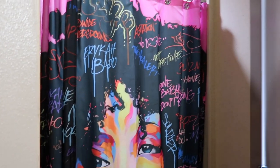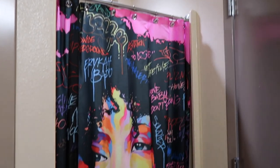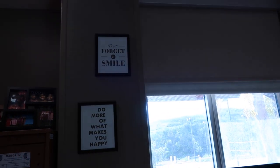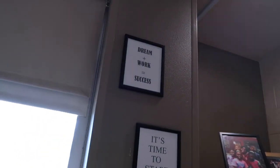And then this is my beloved shower curtain. Erica Badu. I also got this from Amazon. Oh, I don't know if I showed everyone, but I also have little quotes up here that I got from Amazon. I'm all about the motivation type of stuff. And then I also have one that I switch out.